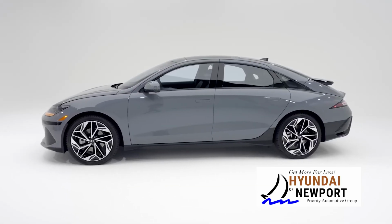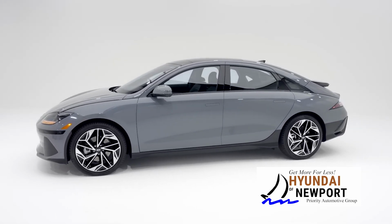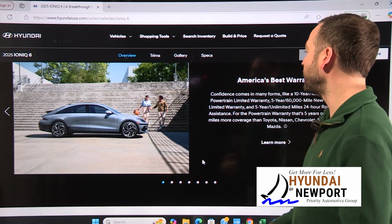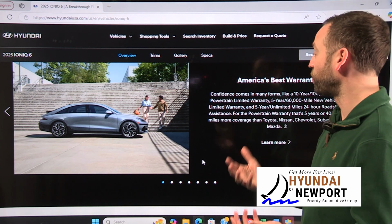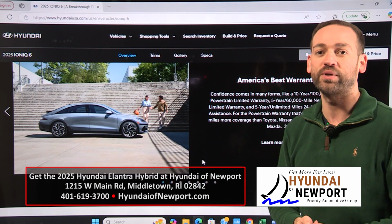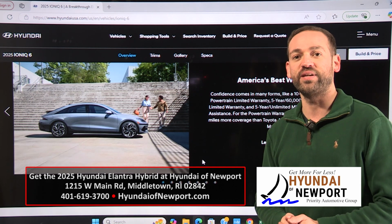I just think the Ioniq 6 is such an interesting car. There's a lot of cars out there that just kind of look bland and regular, and this one looks so different. It's got great range. They're comfortable. It's affordable. The leases on them are really, really good right now, especially with all of the EV incentives.